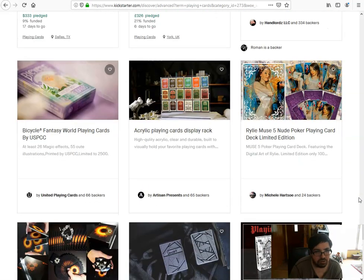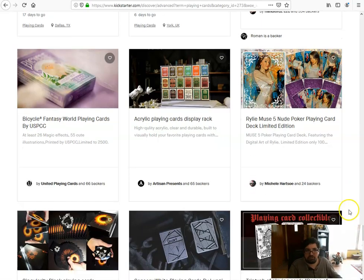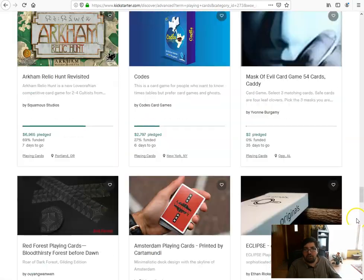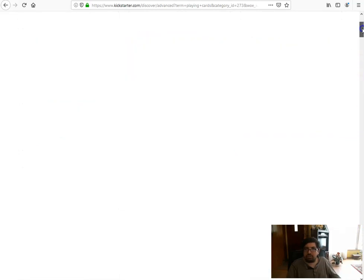I'll look to get that later on. Bicycle Fantasy World has somehow funded by United Playing Cards, despite the fact that it's not actually a poker deck at all, but it's still a bicycle brand deck. That is it for Kickstarter for this week.